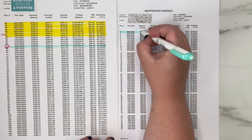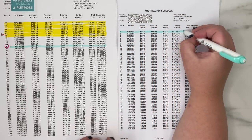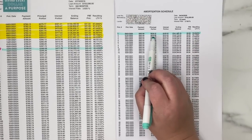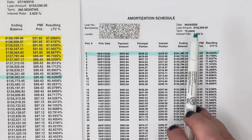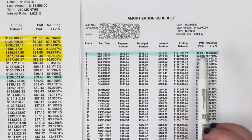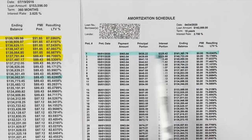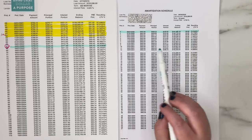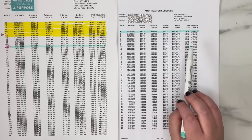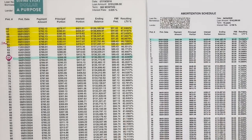So I am going to cross that off because we are moving ahead in our schedule. But we paid $638.22 toward the principal. We have a higher loan amount right now. We're at $143 versus $136, but we are going to catch up so quickly. We will be where we were before in a couple months, but look how much we're going toward principal.